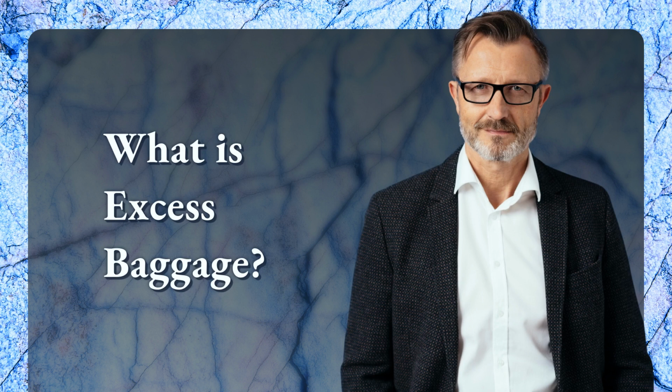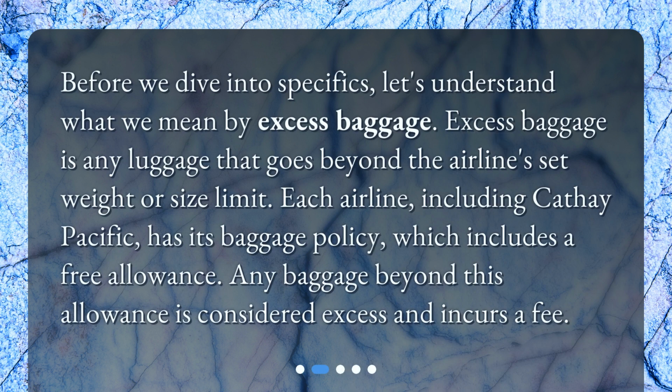What is excess baggage? Before we dive into specifics, let's understand what we mean by excess baggage. Excess baggage is any luggage that goes beyond the airline's set weight or size limit. Each airline, including Cathay Pacific, has its baggage policy, which includes a free allowance. Any baggage beyond this allowance is considered excess and incurs a fee.